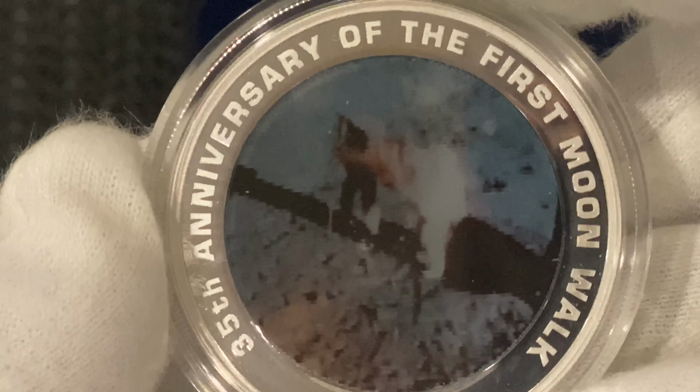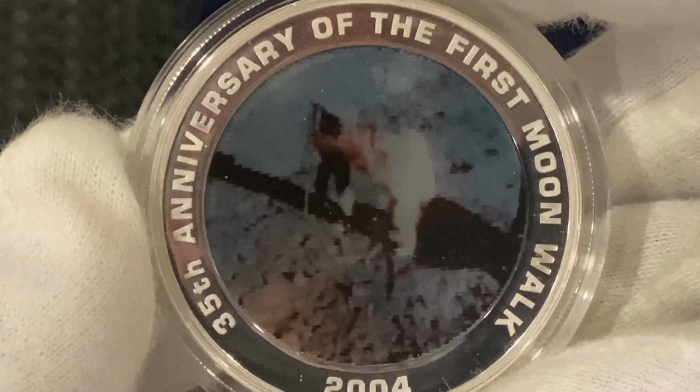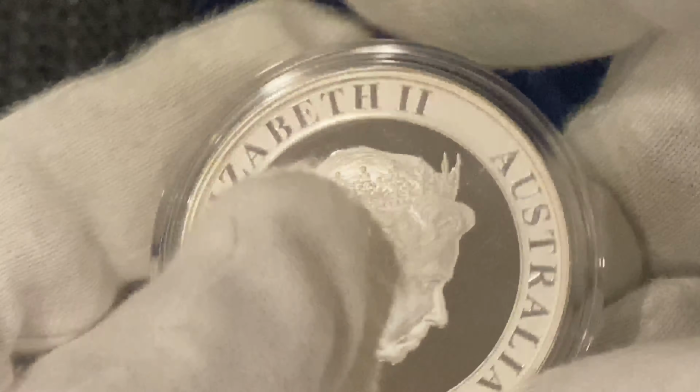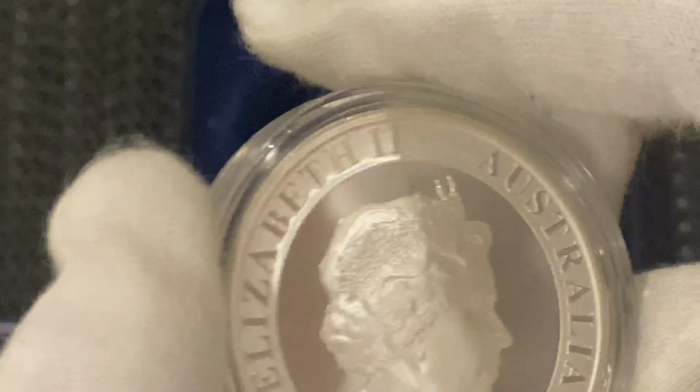It's beautiful. Look at the hologram on it. That is coming up nice and clear for you. Move it around, it changes. Another quick look at the back. Okay, that's what I wanted to show you today.